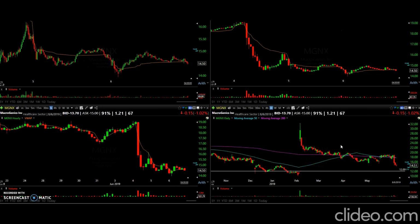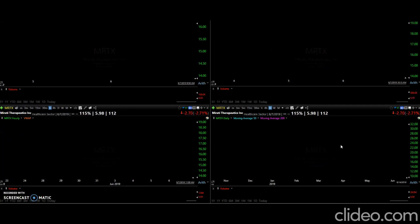MGNX hasn't reached our target yet. Our target's 12. It was pretty weak in the morning yesterday. Closed kind of lower highs and lower lows mid afternoon. Didn't really try to fill any bit of that sellout that we saw on the 4th. So that being said, we definitely anticipate this thing selling off on the overall big picture. We still see this thing quite weak, so we anticipate more shares being unloaded on the market.